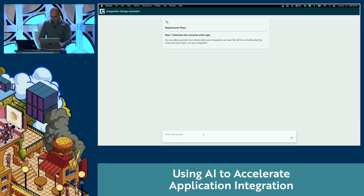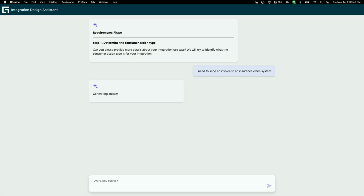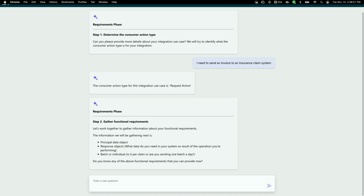So let's begin. I have here the requirements phase, and step number 1, IDA is asking me, can you provide more details about your integration? I would just say, I need to send an invoice to an insurance system. I will also highlight that the persona I'm simulating here is a very inexperienced developer. So my answers will be very vague intentionally so we can see the LLM doing its job behind the scenes.